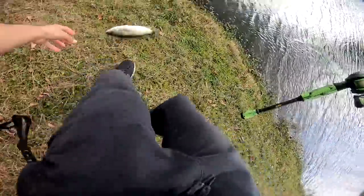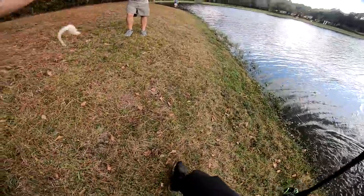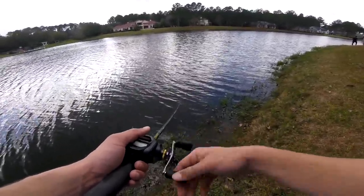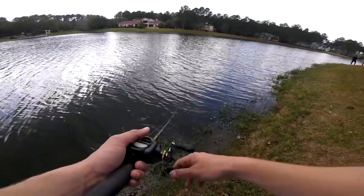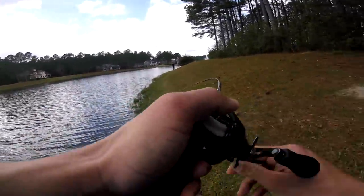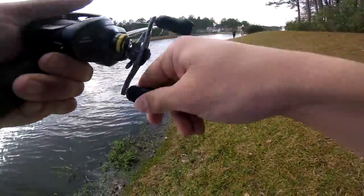Whew. I'm sorry, buddy. I did not mean to knock him out like that. This water is semi-clear, so I think I'm gonna reel it at a moderate pace, because if I slow roll it too much, they're gonna be able to tell that it's not actually a baitfish. I'm thinking I'm... Oh, got one. About a 3 pounder?